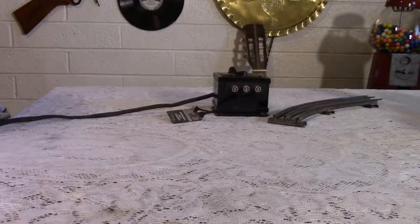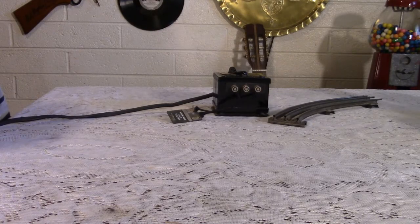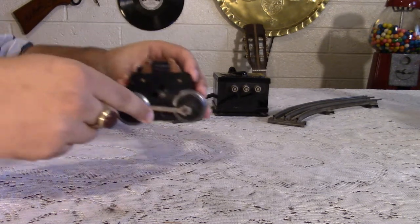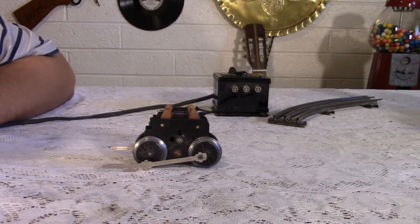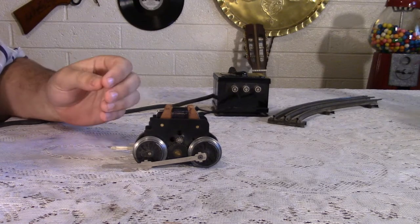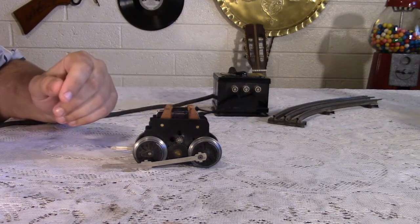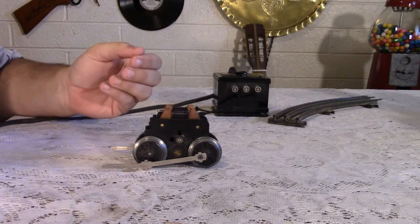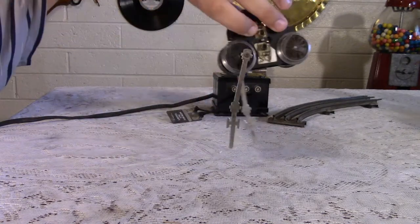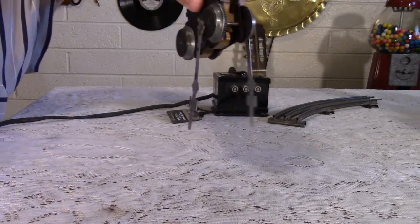And let's start where all trains start, the engine. So let's say you're as crazy as I am and you want to build a turn-of-the-century style electric train set. Where do you start? Well, I start with the engine. This will be what powers it. Now, I could tell you who manufactured this, when it was made, what train it came off of, but I have no idea. No clue whatsoever. There's no markings on this that indicate who made this.